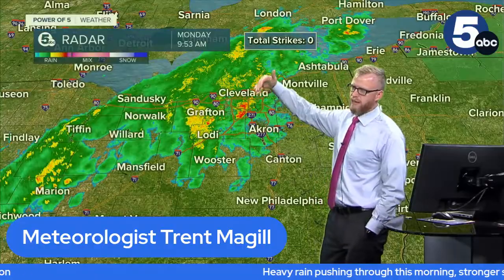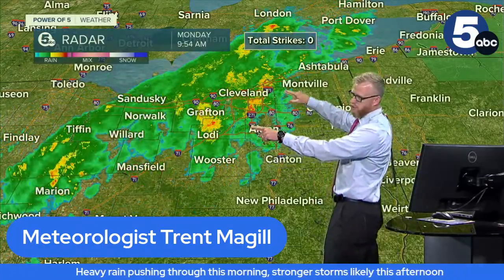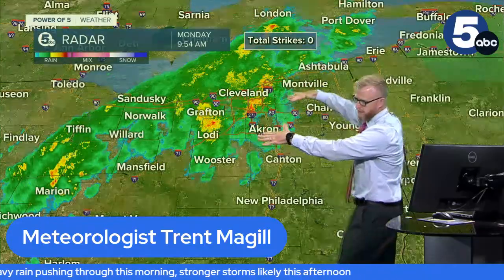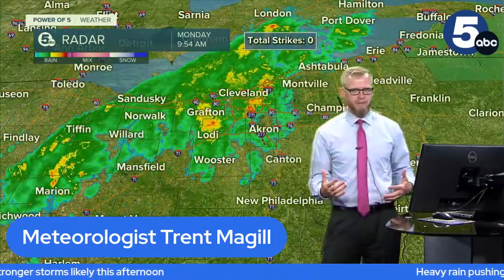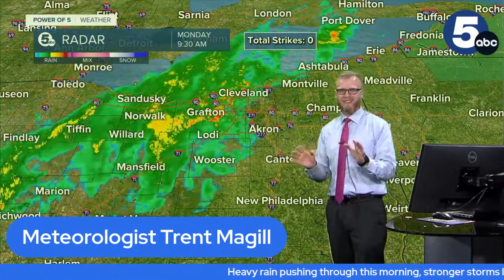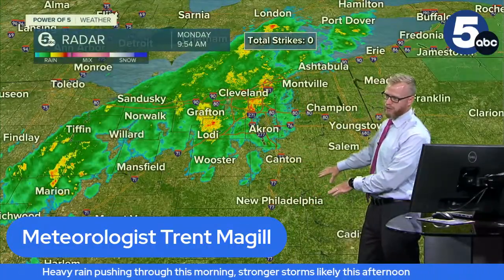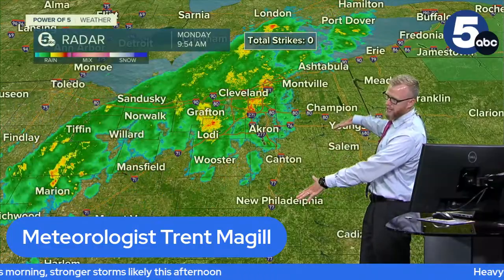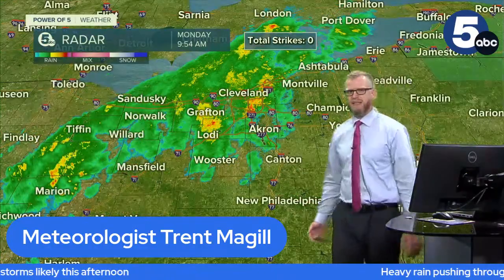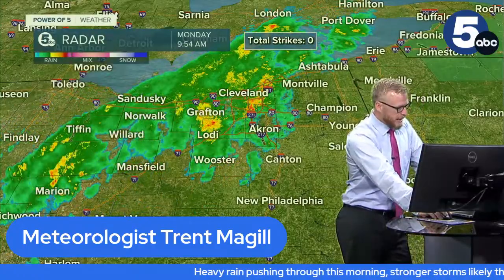And on the other side of it, on the south side of that 71, if you were to draw a straight line all the way up through Ashtabula, through Montville, this side is where temperatures are still going to warm up. This is where temperatures are going to make it back probably into the lower 70s. I almost said 80s. No 80s until Wednesday. But this is where you're going to have some more heat, lower 70s. And all of this area from New Philly up through Youngstown and southeast, that's where you have your best shot for some severe weather later on today.